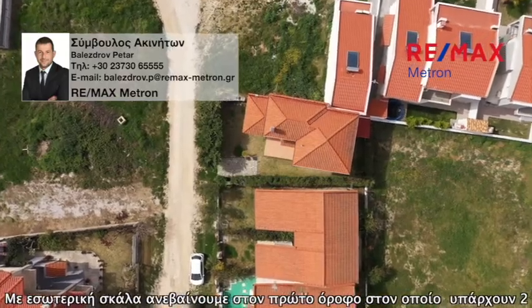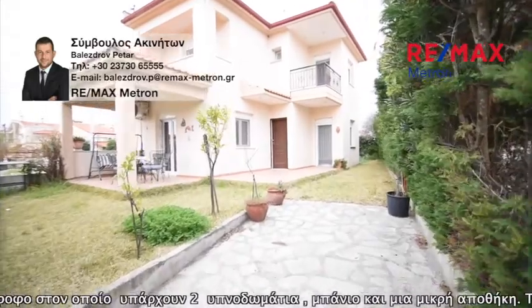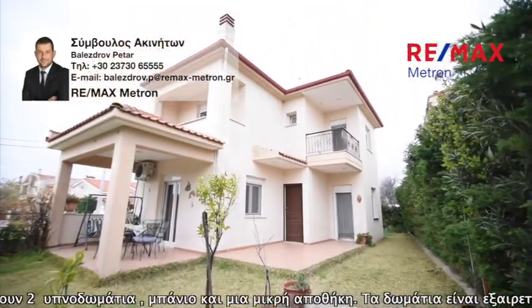In the living room there is also a fireplace installation, which is not complete. It is equipped with air conditioners for cooling and heating, solar, security door, screens.